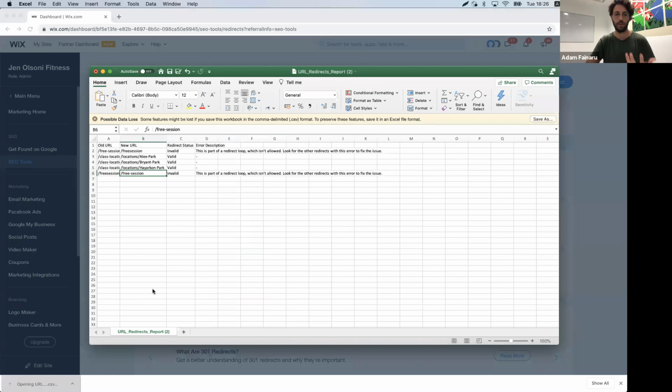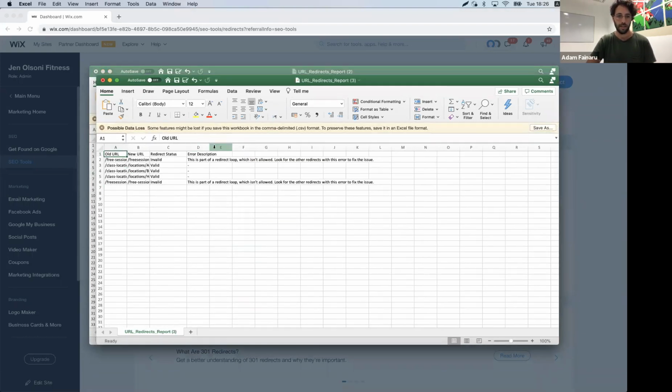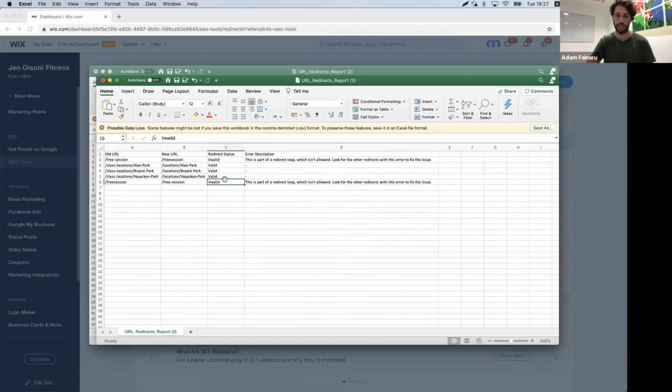So you can see that as soon as I download them, I can also see the reason for each error. And you can see the redirect status, and you can see that these two are invalid. And the reason they're invalid is because I created a redirect loop. So you can see that the URL here is like I'm taking someone from page A to page B, and then I'm taking them from page B to page A. So that's a loop, and we want to avoid that because that breaks your browser.